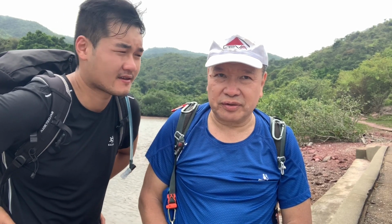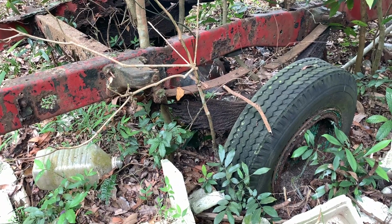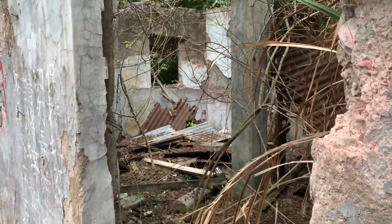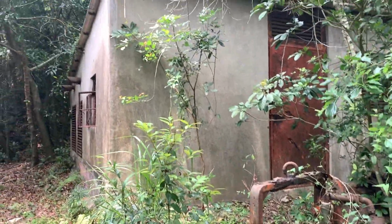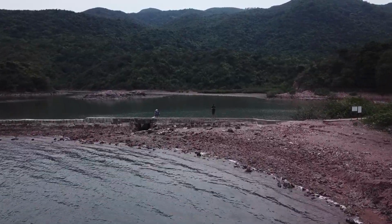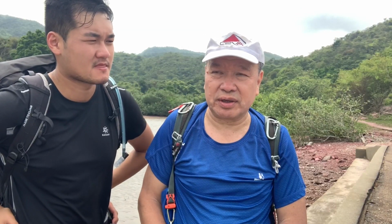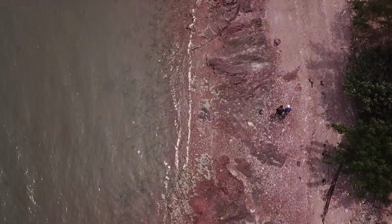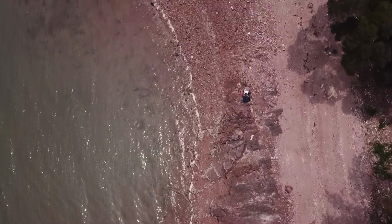This used to be a fishing village. People lived on fish farming and fishing, but the village has been abandoned. As you can see, there are some houses that have been abandoned for ages, and what's left is a dam where they let the seawater in for fish farming as well as harvesting fish. All the stones here are red, and that's why it's called Hung Shek Mun, which means red stone gate. The reddish shoreline was formed by the iron-rich elements in the rocks, and it's one of the most extraordinary landscapes in Hong Kong.